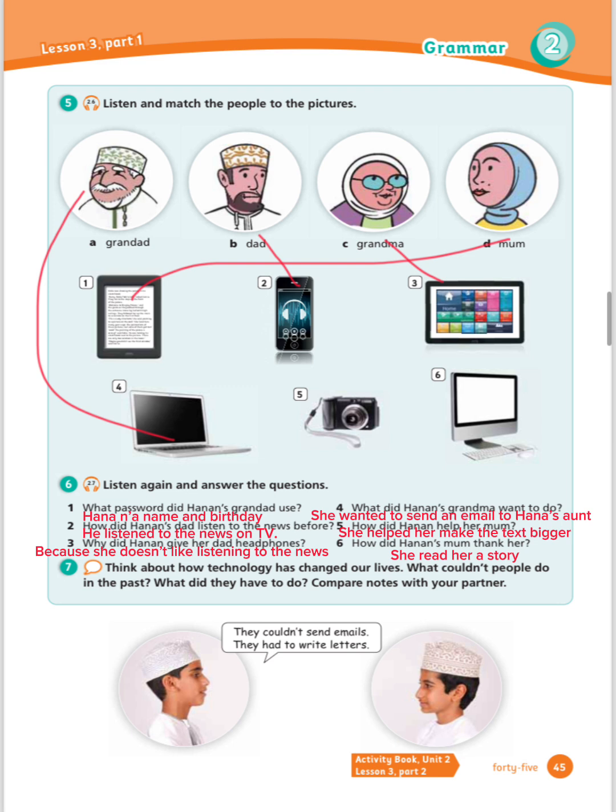Because she doesn't like listening to the news. Number 4. What did Hanan's grandma want to do? She wanted to send an email to Hanan's aunt. Number 5. How did Hanan help her mom? She helped her make the text bigger. Number 6. How did Hanan's mom thank her? She read her a story.